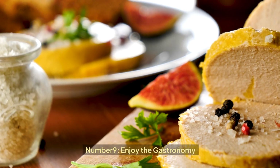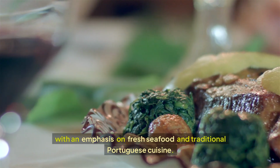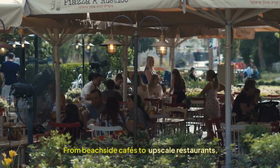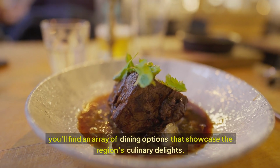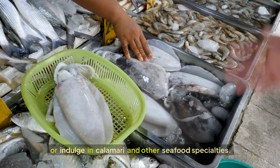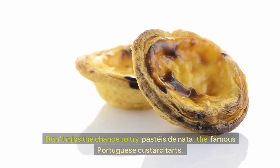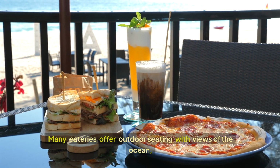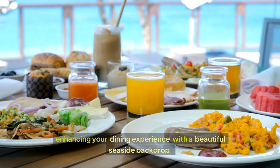Number 9. Enjoy the gastronomy. Cascais boasts a vibrant food scene, with an emphasis on fresh seafood and traditional Portuguese cuisine. From beachside cafes to upscale restaurants, you'll find an array of dining options that showcase the region's culinary delights. Savor grilled sardines, a local favorite, or indulge in calamari and other seafood specialties. Don't miss the chance to try pastéis de nata, the famous Portuguese custard tarts. Many eateries offer outdoor seating with views of the ocean, enhancing your dining experience with a beautiful seaside backdrop.